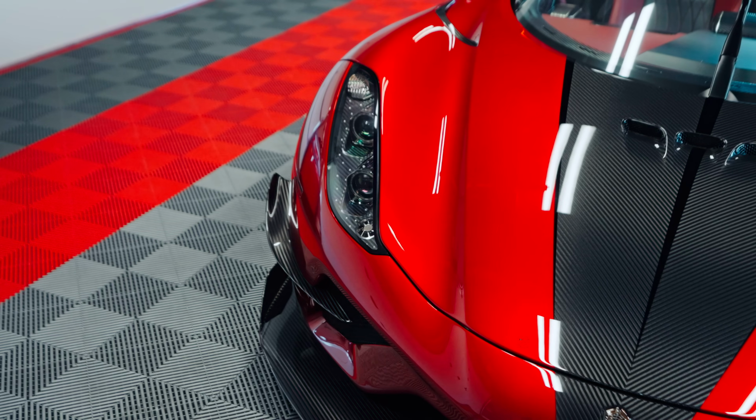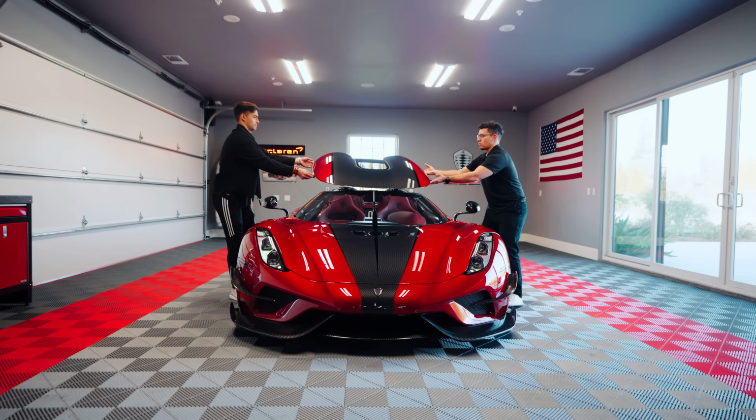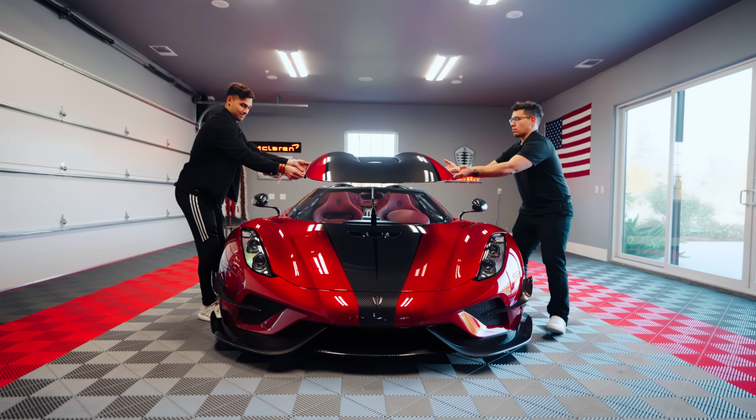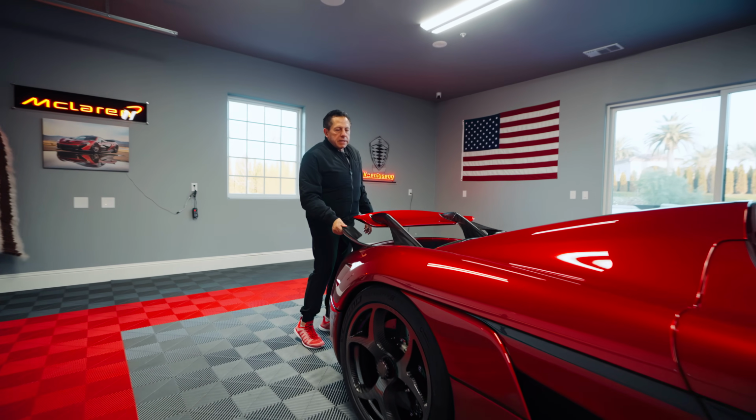Number one, he ordered the Ghost package. So it has the additional aerodynamics here in the front, carbon roof, which you'll see when we put that on later, additional aero here to the side, and these wonderful aerodynamic pieces here in the back.